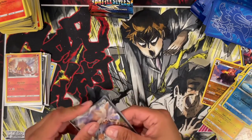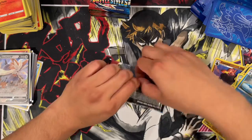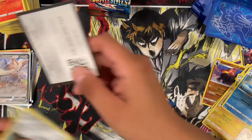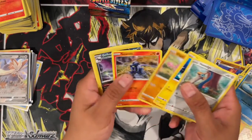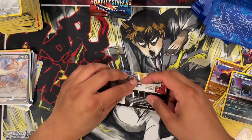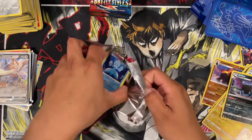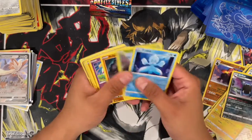Because that's one of the most difficult things for anybody. I've heard and seen on Facebook, you either sell it or just keep it as a sealed collection, or you just leave it, or you rip it open. And that's the difficult part, wondering what's in there, especially with the Champion's Path.